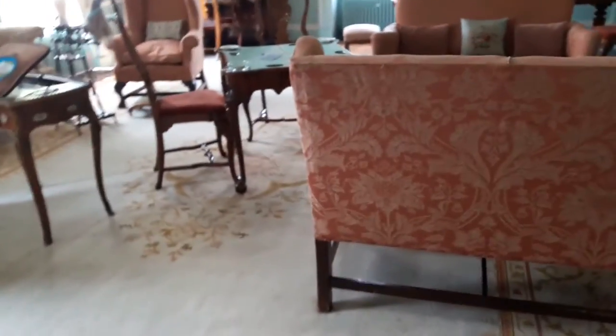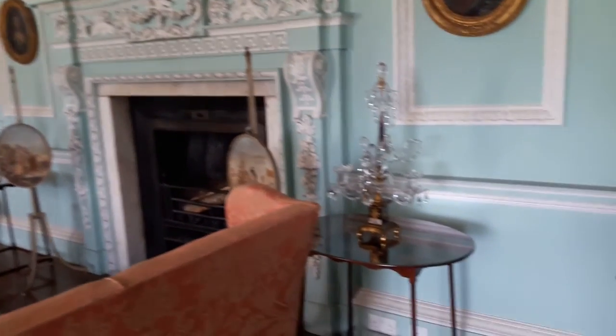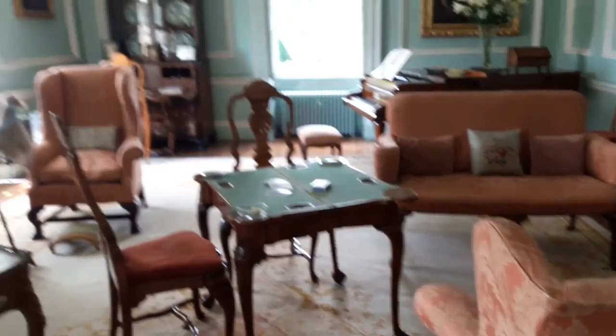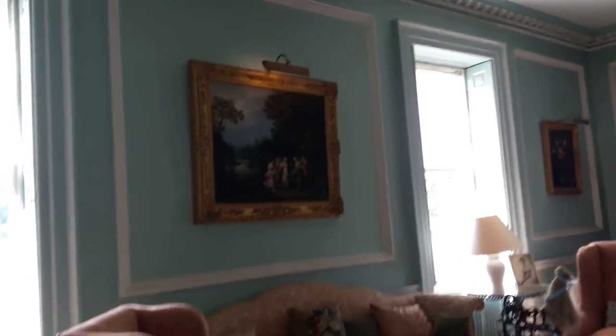And then we entered the living room, and I loved this room. The colours were gorgeous. It reminded me of Downton Abbey, with the gorgeous duck egg blue and the corally colour for the furniture. A really grand fireplace and lots more original paintings.